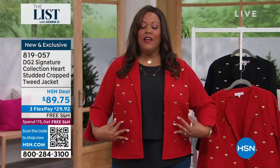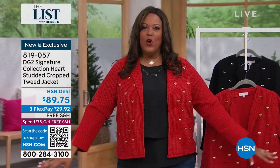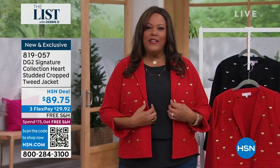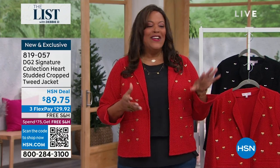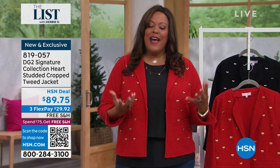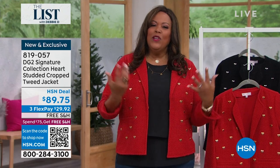But you can wear this with a wide leg pant. If you put this on with a white flowy wide leg pant, you have on red and white. Shout out to the Deltas. Yeah, one of my besties is a Delta. But you can wear this to the Galentine's or Valentine's luncheon.